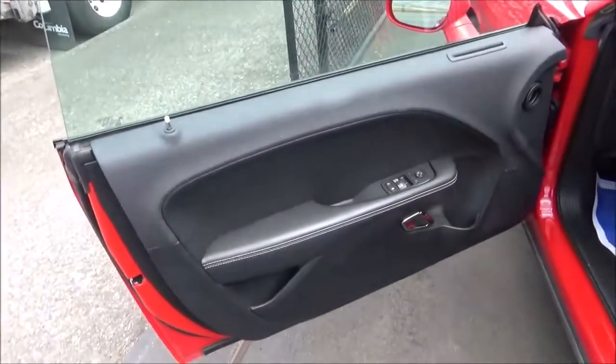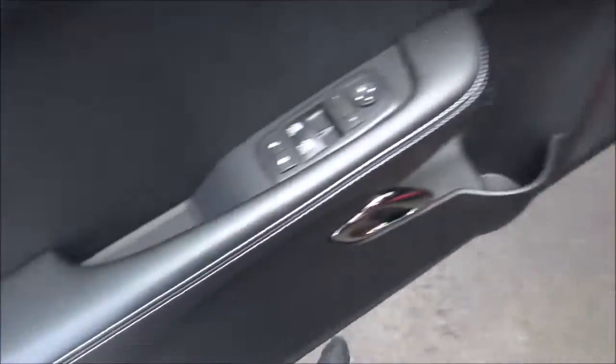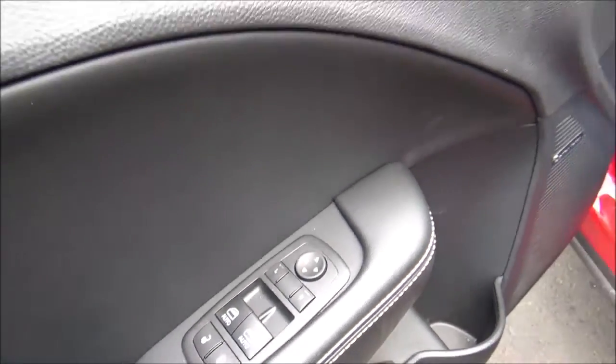Frameless windows. On the driver's door panel, you have some storage areas. Speaker for your premium Harman Kardon sound system. Got all the power controls for your windows, door locks, and mirrors.